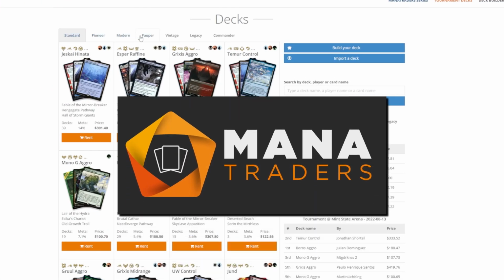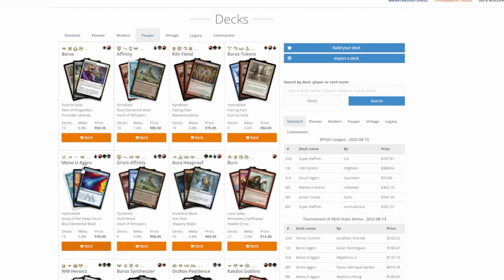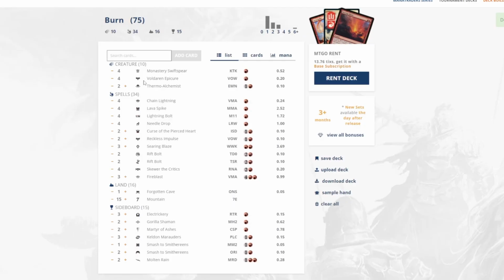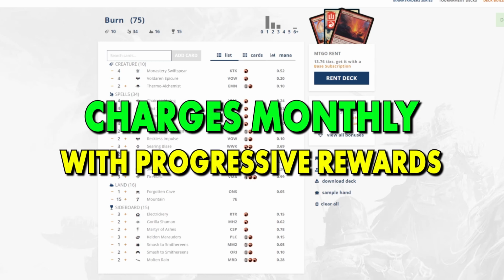For Mana Traders, you can sign up for a service that allows you to rent any deck you want within one of 4 set price thresholds. Rent a deck, play a few matches with it, then return it and rent a different deck. Mana Traders charges by the month, and the longer you use the service, the more rewards you unlock.